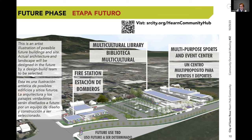It almost looks like one building, but it's actually two. So on the southern end of the site, the furthest to the right on this image, is where that future multi-purpose sports and events center would land. And in between those two buildings would be a shared community lawn. And then you can just barely see the rough plantings beyond the future rec center. That's our primary stormwater treatment facility, again using our low impact development and native plantings to treat our stormwater as much as we can on site.